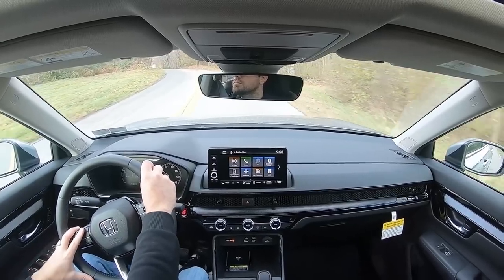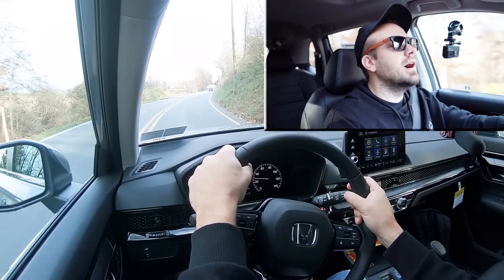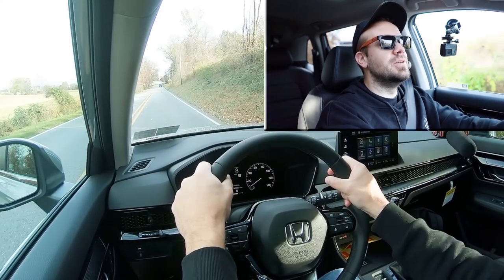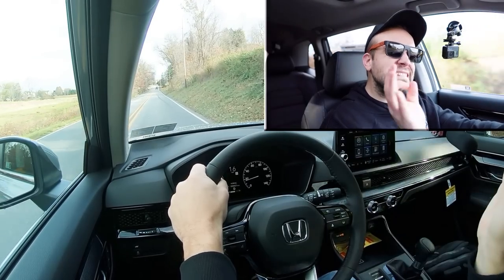But anyways, now that I've got all of that out of the way, what do you guys say? Let's go ahead and find a straightaway. Let's put this acceleration to the test, and let's see how quickly we can get our new 2023 Honda CR-V up to speed. All right, this literally looks like the perfect spot. 3, 2, 1, go, baby. Little bit of turbo lag.